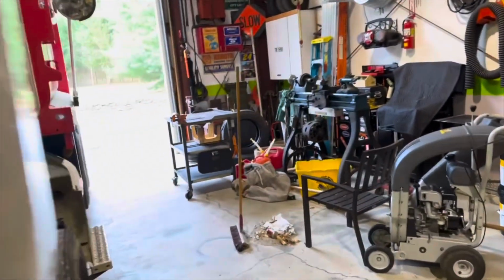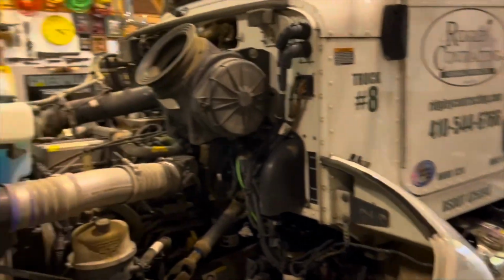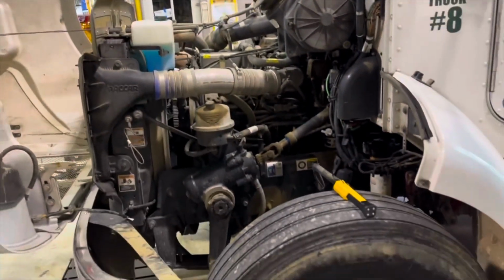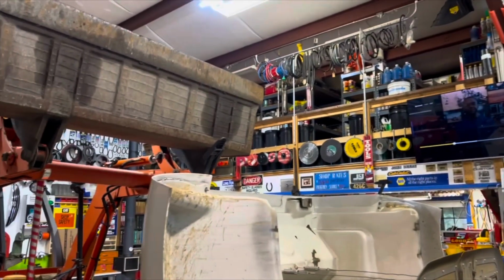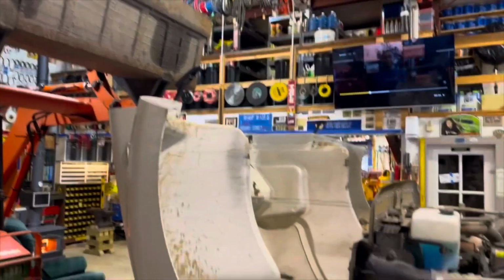I keep filters here so that in a situation like this, I came home tonight, I will get these changed and this truck will be ready to go back to work tomorrow morning. That's why I have such a giant supply of pieces and parts and filters and fluids up there.